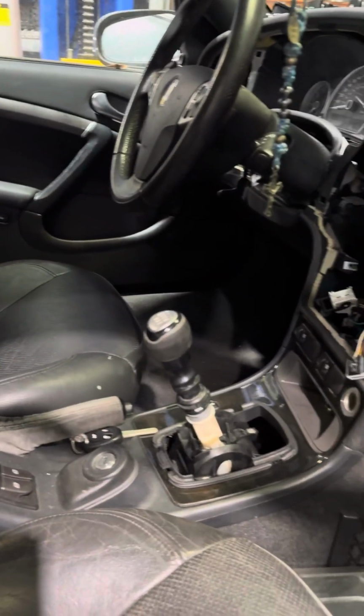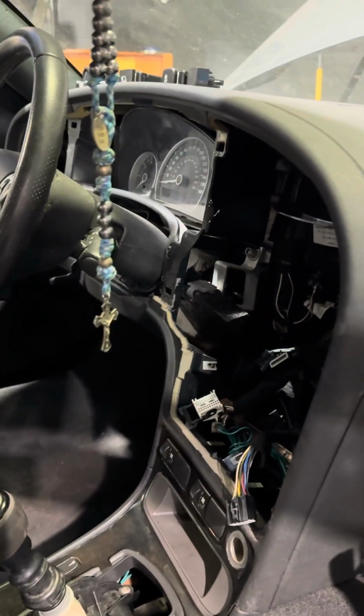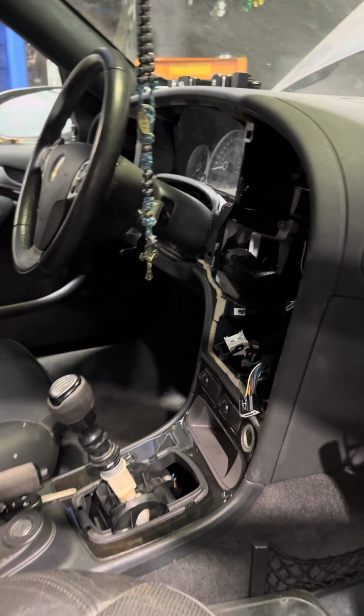Oh, we also did the ventilated seats conversion. Oh yeah, we blacked out the interior switches as well. Getting his dash installed with the custom gauges dash insert that he did. Black headliner, which looks amazing. Pretty cool.